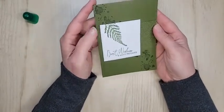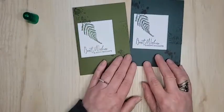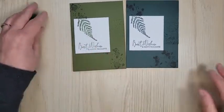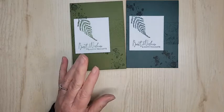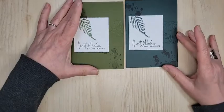Tip for the day, masculine card. Do you think that looks like a masculine card? I do. Here's the original. So Mossy Meadow and Evening Evergreen. That's our first card. Woohoo! That was a quick one too. So if there's something where you want to replicate a bunch, even like just beautiful thank you cards, this is the card.